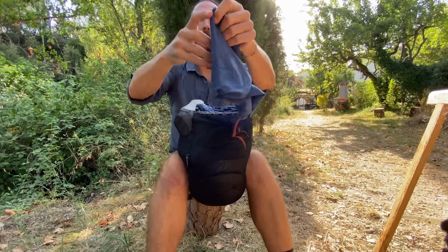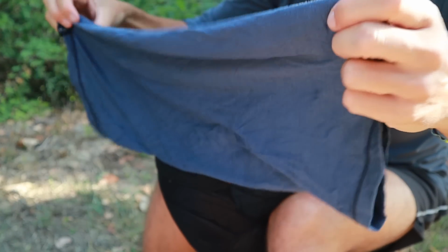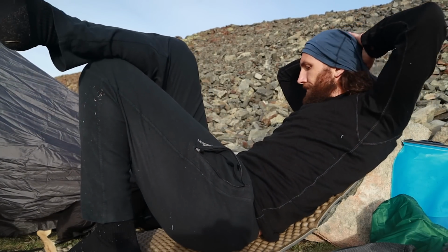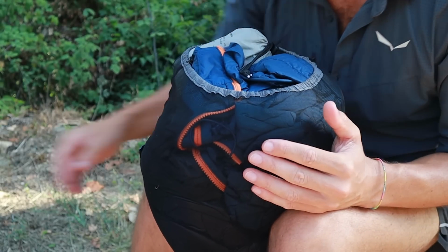Then I have, from the same brand, the same material, a 4-class merino neck gaiter. So this can serve both as a neck gaiter, it can serve as a beanie, lots of other different uses. I could probably use it as a towel. In fact, the towel is the one thing that I don't have in here. I forgot, but it's the same towel that I used last year.